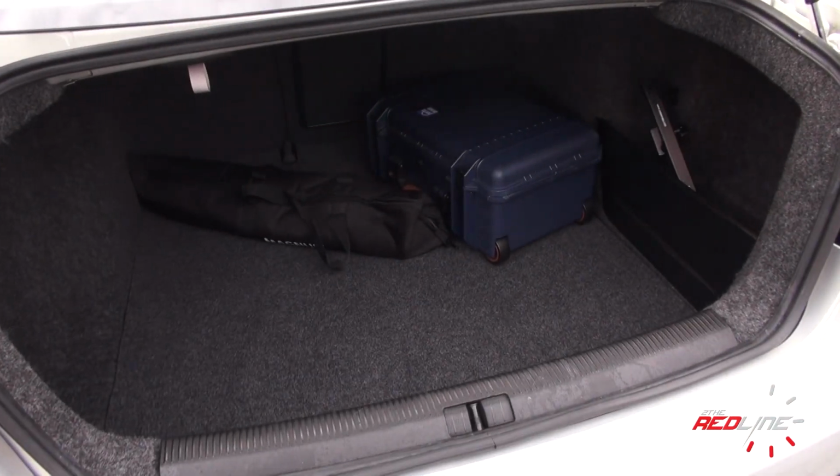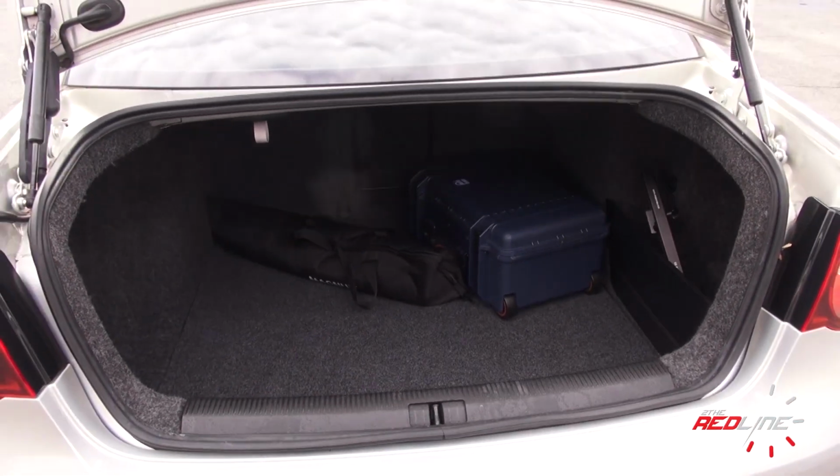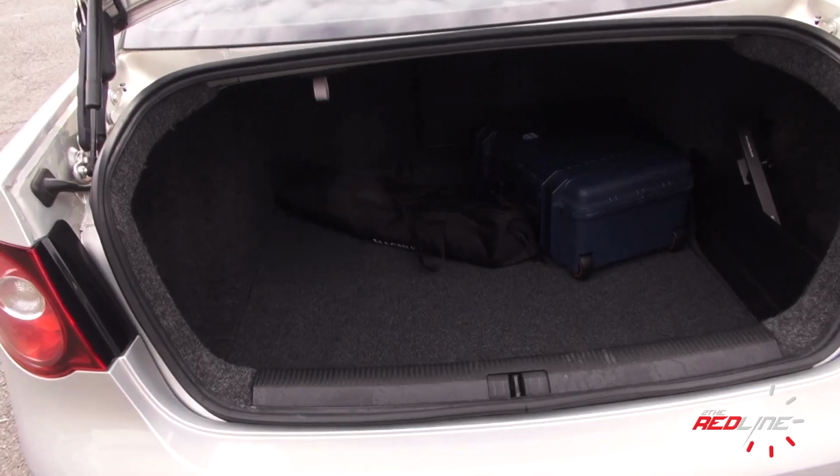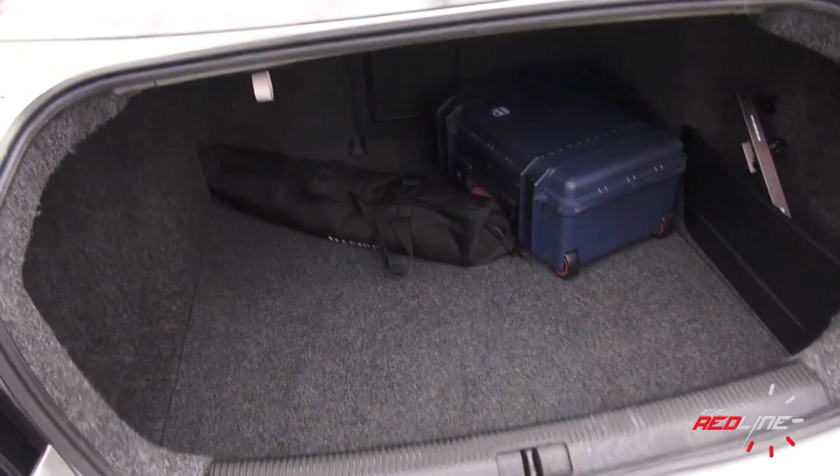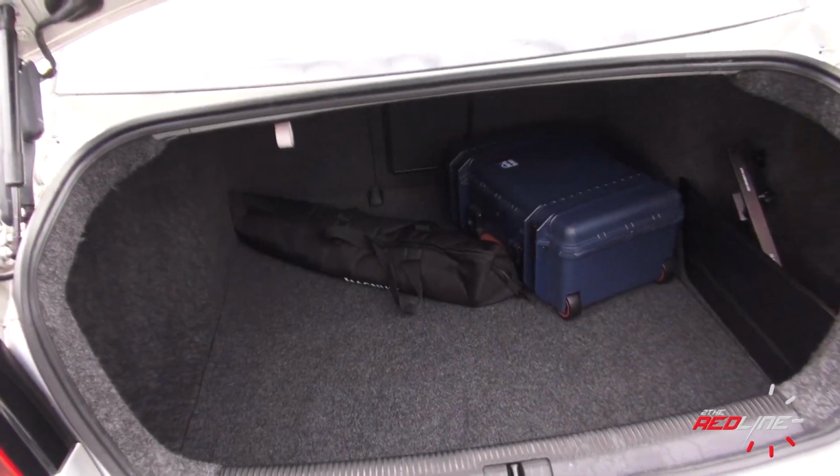Now coming to the trunk, the Jetta has always had a very large trunk. This one measures about 16 cubic feet, about 2 more than what the competition offers. You've got your struts, so no gooseneck hinges that crush your cargo. It's even lined at the top right here. Very nicely finished trunk and very high quality.